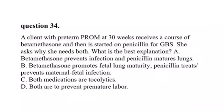What is the best explanation? A. Betamethasone prevents infection and penicillin matures lungs. B. Betamethasone promotes fetal lung maturity, penicillin treats/prevents maternal fetal infection. C. Both medications are tocolytics. D. Both are to prevent premature labor.